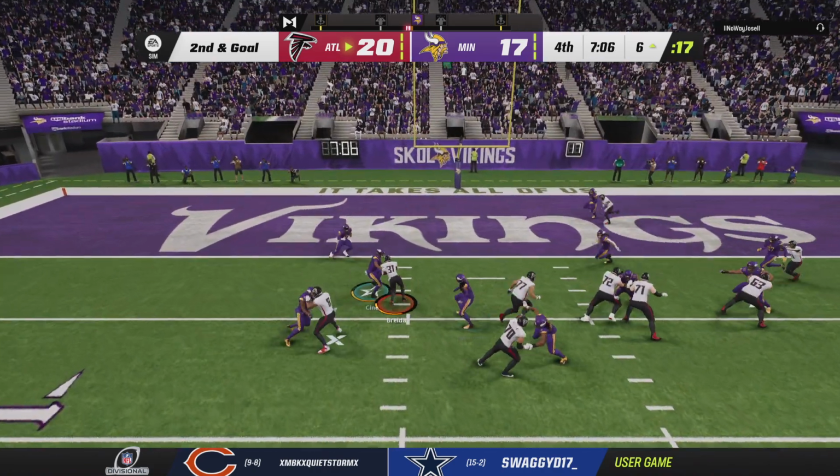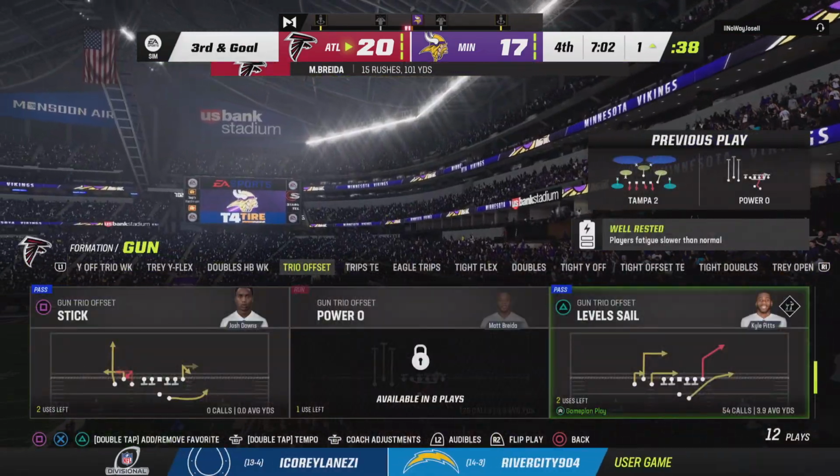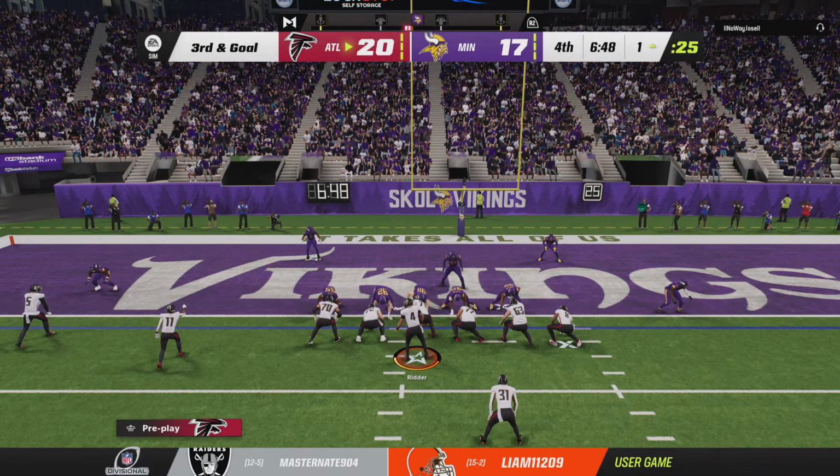On 2nd down, a run with Breida. And he's going to press this one forward as they stop him right around the 1. It'll be a gain of 5, and it's going to set up a 3rd and goal. Come on, set.